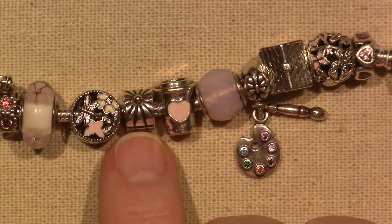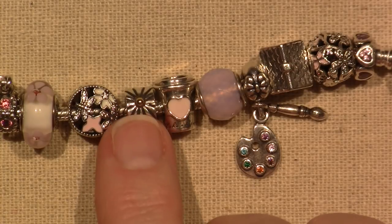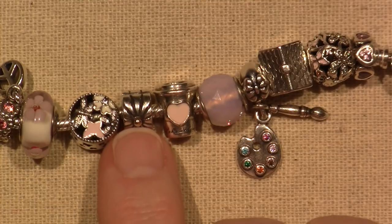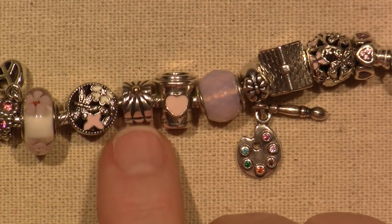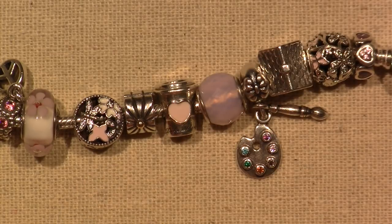But these are a pretty old clip too. So I got these for a bargain. Like, I think these were $16 a piece. So I got two. And I loved it because it has that little touch of gold on there. It's actually a two-tone clip because I put a two-tone bead on here too.